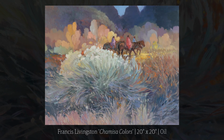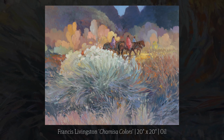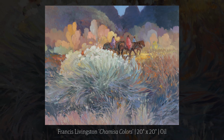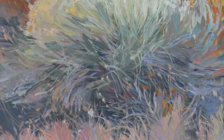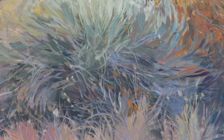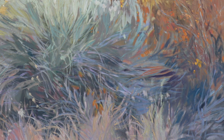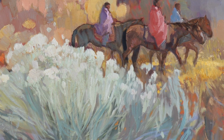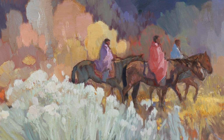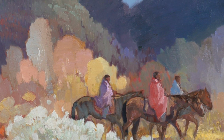In Chamisa Colors, I wanted to paint this large chamisa with some figures riding horses beyond, but it had an intricacy to all of the branches and little leaves and all the things in the foreground that I just wanted to approach in a very linear way. So there's just a lot of brushwork in that foreground. And I wanted that to contrast with the trees and the mountains and the shapes in the background.